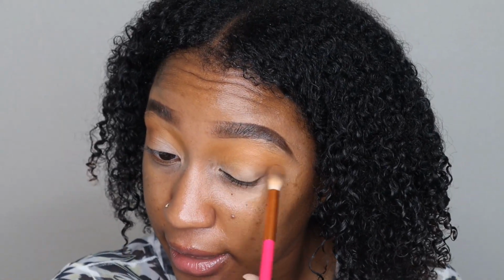Okay, and then just for a little bit of definition, I'm going to take the dark brown shade, not very much of it, and I'm going to put that in the outer portion of my eye. And I'm using the same brush for all of these shades. There's no need to switch the brush out, and I'm going to make sure to really blend that in and blow it out because I don't want it too concentrated. This whole look is just supposed to be effortless and easy. Okay, so that's what the eyes look like.